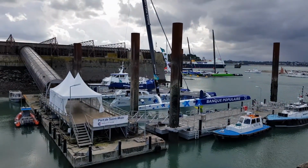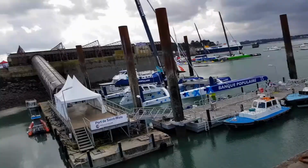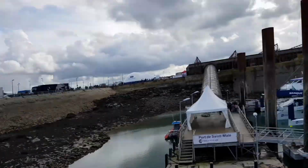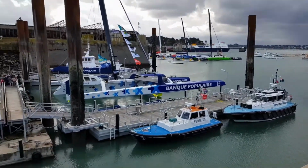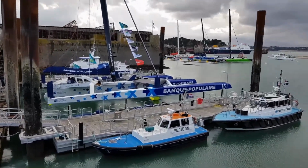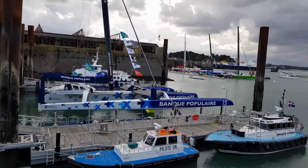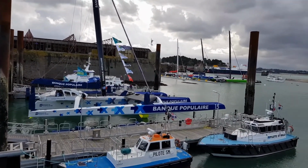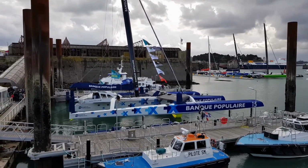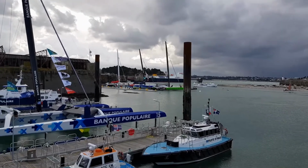Okay, so we're going to do a race village tour, and we're going to start with the giants of ocean racing, and these are just ridiculous machines. This is the new foiling Banque Populaire. It's 100 foot long, with an average racing speed of 35 knots, so that's 70 kilometers an hour, roughly, and the competition is over there.